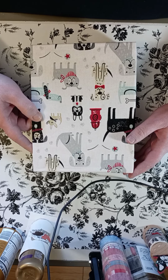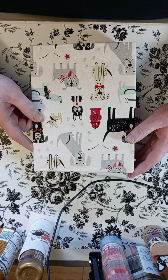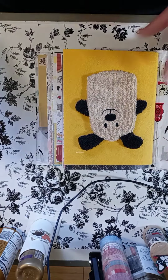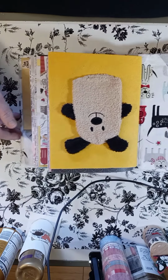Recently I went to visit my family, and we're all huge dog lovers. I have 3, and my mom has a dog, and my grandma has a dog, and everybody has dogs. My brothers both have dogs. And I'm printing pictures and putting them in this book. And I'm also adding some friends and their dogs too.